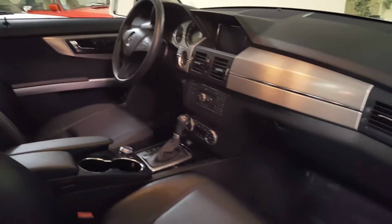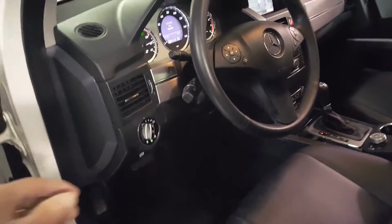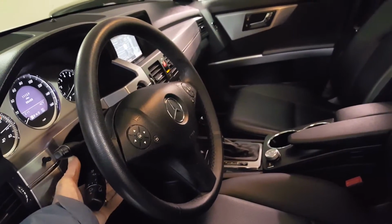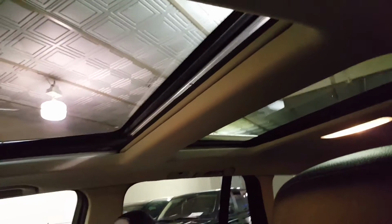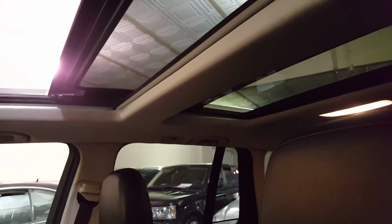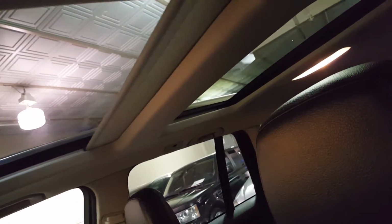Power seats on both sides, and the driver's side has a 3-position memory. This also has the electric tilt and telescoping steering wheel. It's equipped with a panorama roof. Opens up all the way. And it has power shades for front and rear.